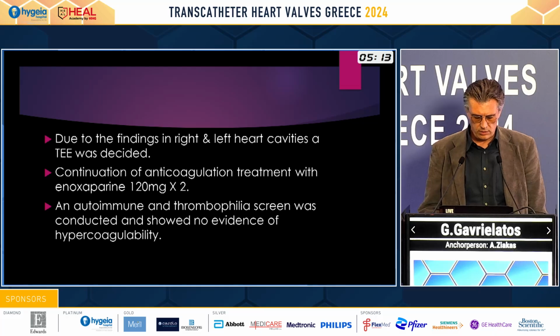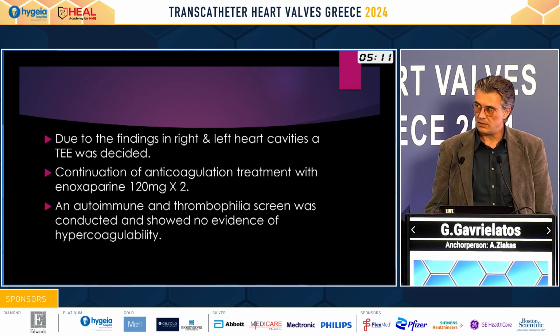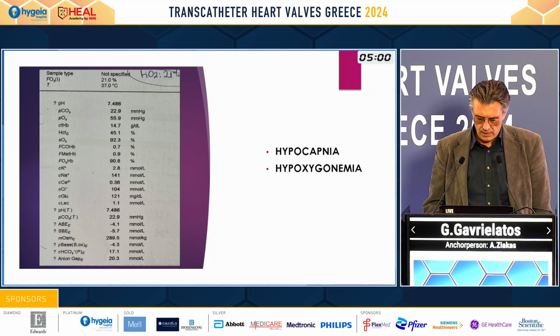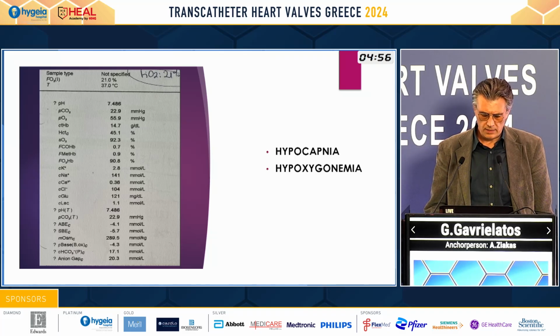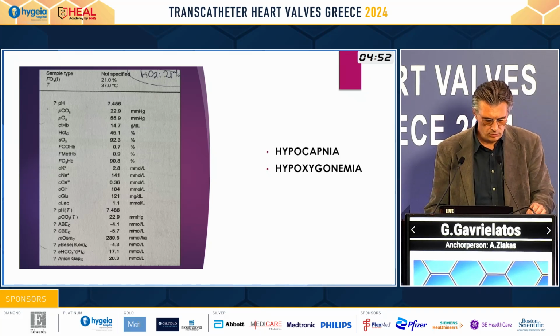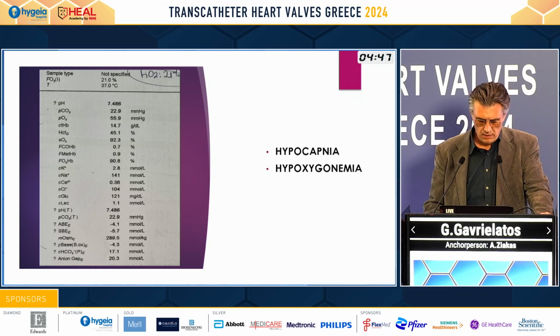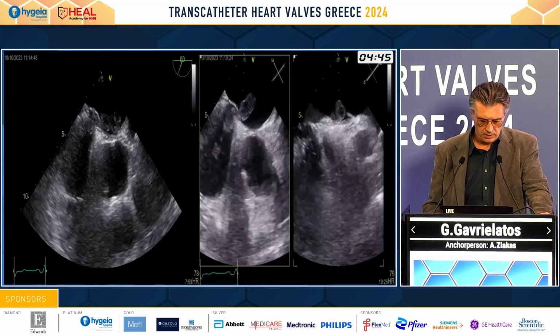transesophageal echocardiography. The patient remained under anticoagulation, and the autoimmune thrombophilia screen was conducted, which showed no evidence of hypercoagulability. The blood gas measurement under mask ventilation with oxygen at 21% showed hypocapnia and hypoxemia. Everybody is thinking the same thing.